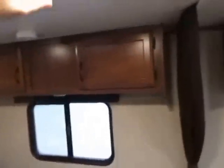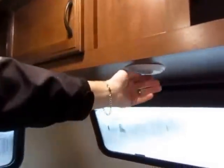Okay. So, again, right when you walk in, all LED lights. Now, we have some LED spotlights, like above the bed here, or above the dinette, in some extra little areas that you're going to enjoy.